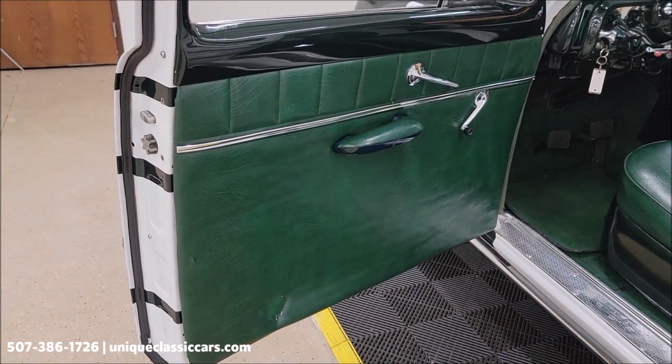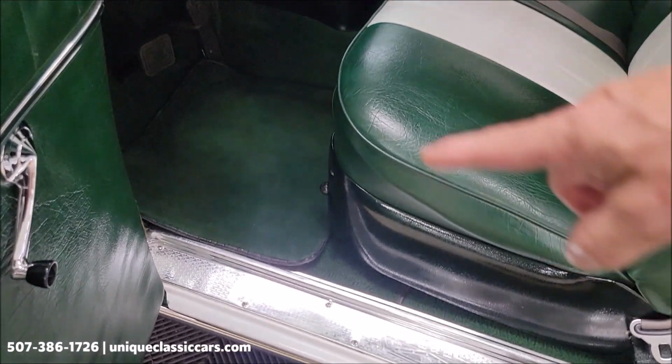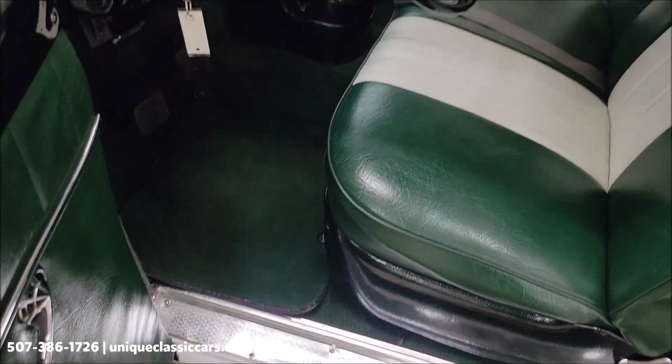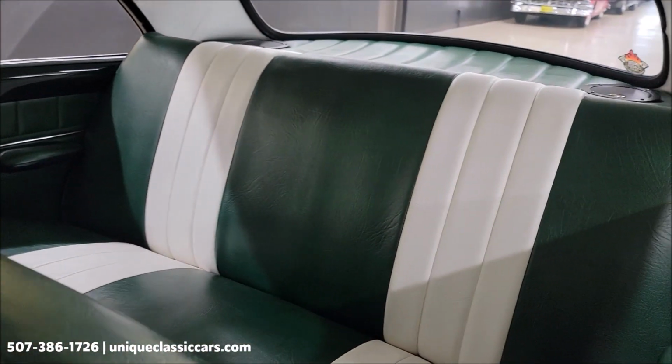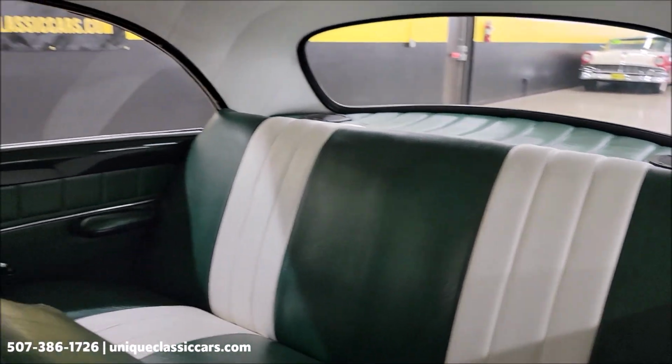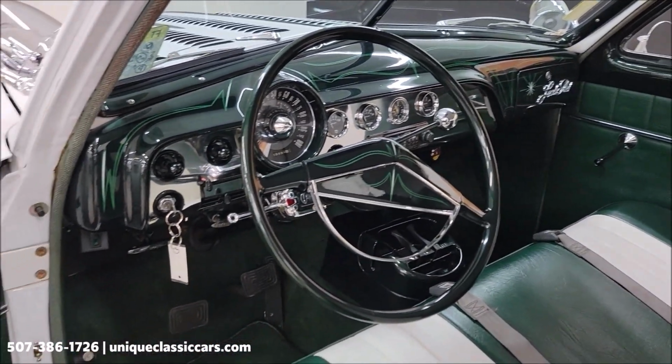Door panels. Also carrying the green theme throughout. Try to say that fast. Carpeting, vinyl. Nice shape, free of rips, tears, holes. Same as the rear. Deck in the back. Boy, this is tricked out. This would be a nice one for your local roll-ins, cruise-ins, local shows. I have a feeling this one's brought home a few trophies.